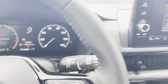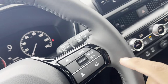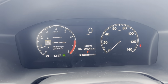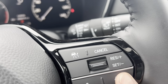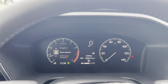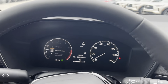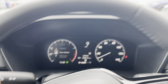Okay. Next one is your safety features right here on this side. So you have the cruise control. You know it's on because you see the emblem. If it's off, it won't show up right there. And then you also have your lane keeping assist, which will appear right there once you start driving. Let's see if it picks it up here in the parking lot. It will show 2 lanes indicating that it detects the lanes, but in this case, it knows I'm in the parking lot, so it won't show it.